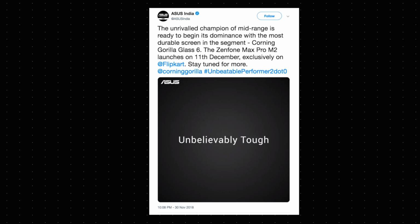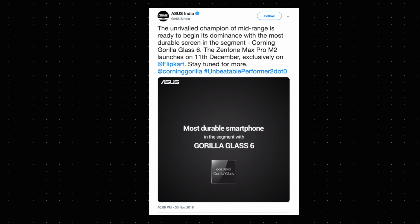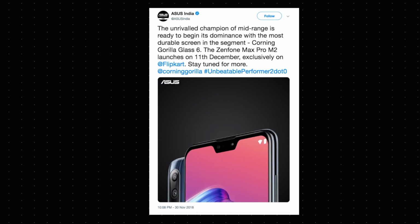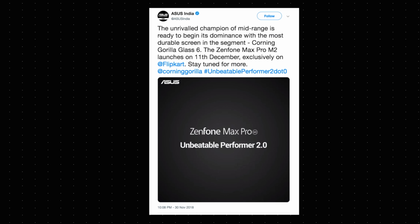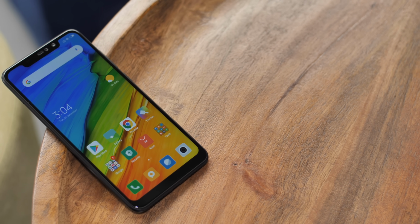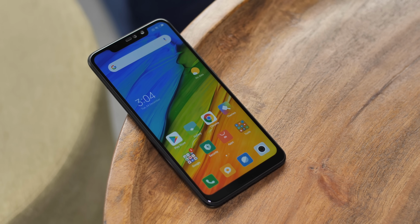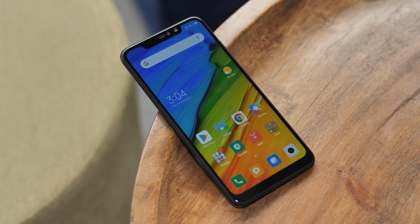Also, if you can wait, the ZenFone Max Pro M2 is coming soon, and from what we have seen in the teasers and leaks, the ZenFone Max Pro M2 will bring a more premium design and a faster processor along with stock Android. So the Redmi Note 6 Pro is going to face some really tough competition in the coming days, and if you're in no hurry, I suggest you wait because things are about to get more interesting.